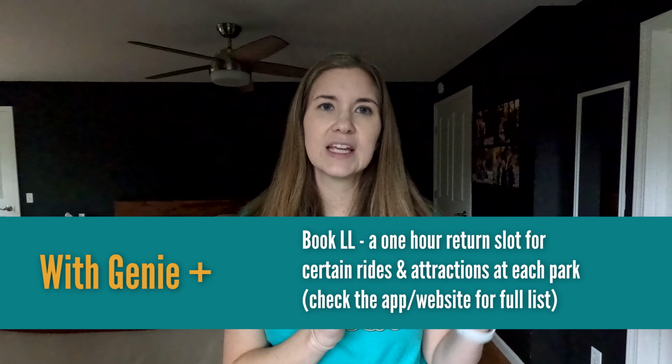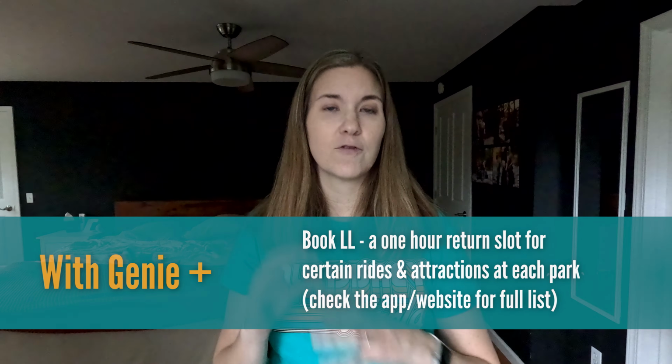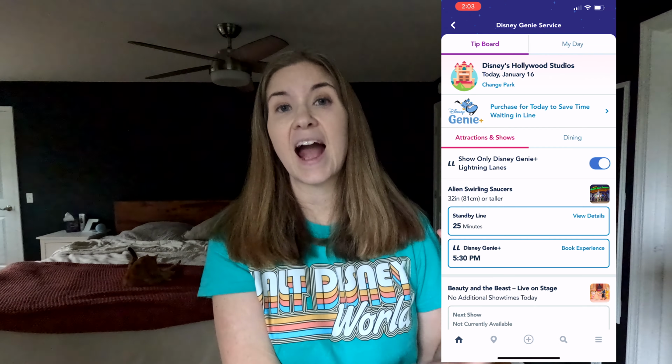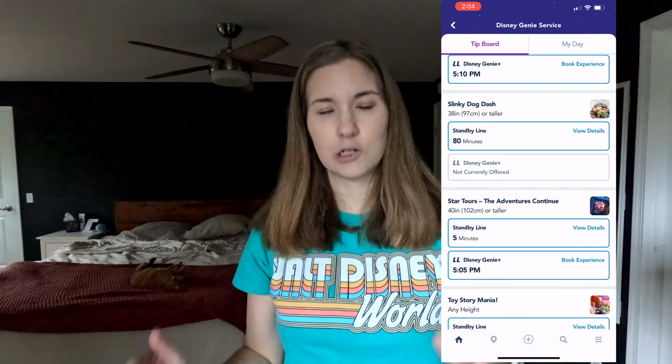Genie Plus allows you to get these Lightning Lanes. You're basically booking a time for a Lightning Lane for specific rides at each park. Each park has a list of rides and I would encourage you to go and check them out. On the app you can see which ones have Lightning Lanes available. Know that it's specific rides and attractions. It's not every attraction or ride at the park, but it is a lot of those heavy hitters that you want. Let's kind of back up a moment here.